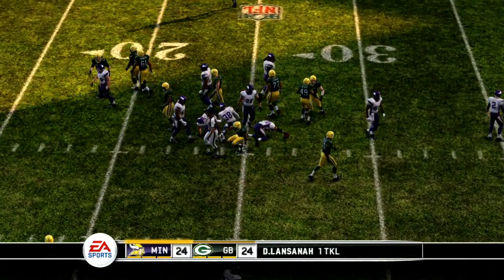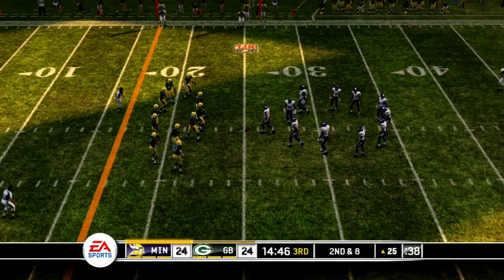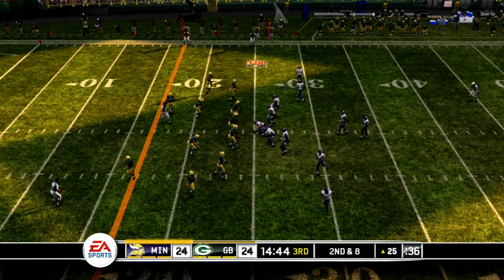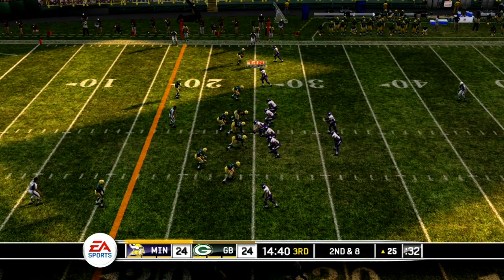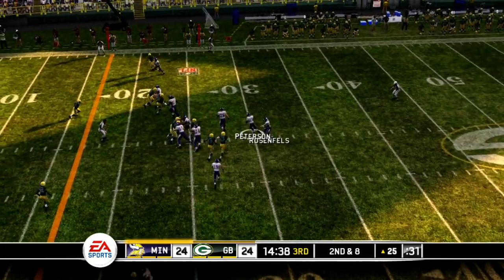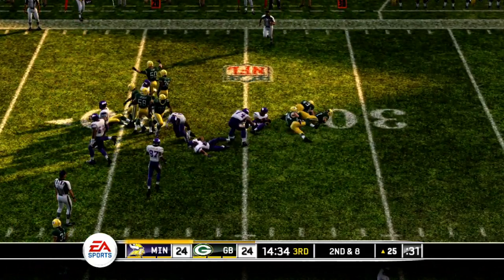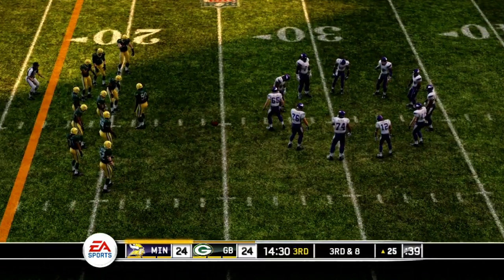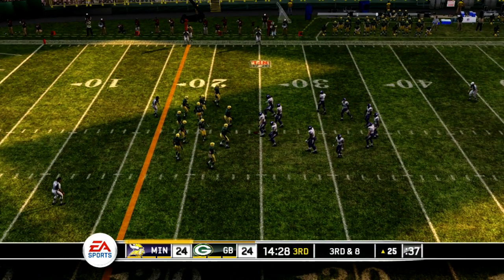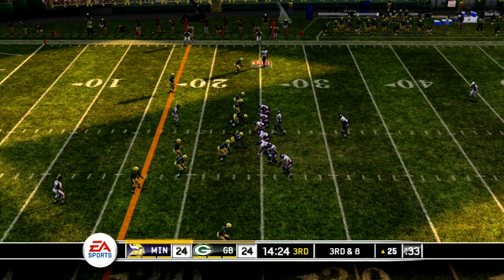He gets out to about the 25-yard line before he's brought down. Second down, 8 yards to go. Peterson on the handoff. Tackle was made by Aaron Campman. Nice call there by the defensive coordinator, coming with the outside linebacker blitz, which really put some pressure on this group up front.